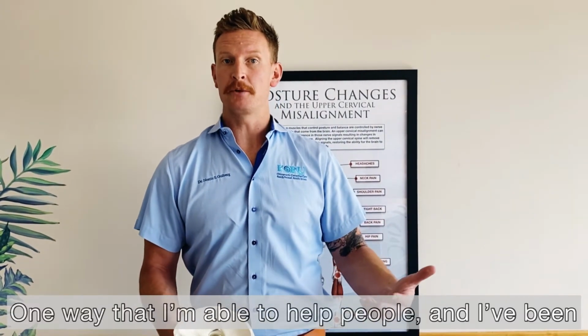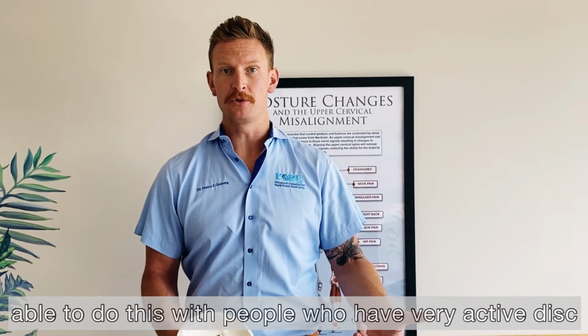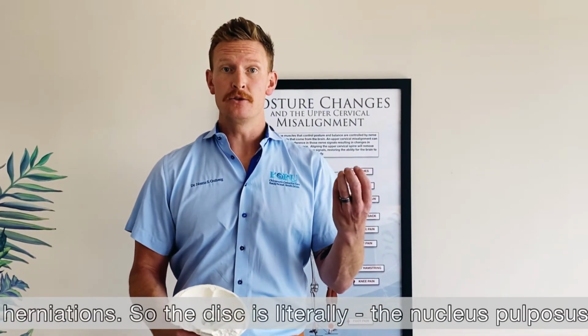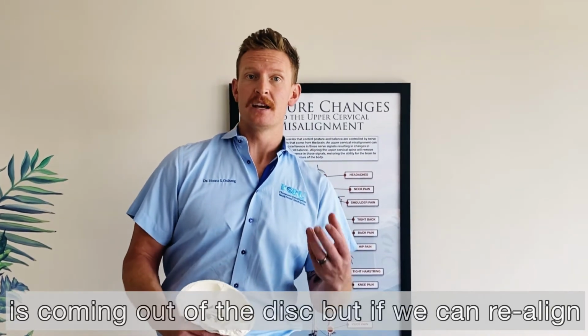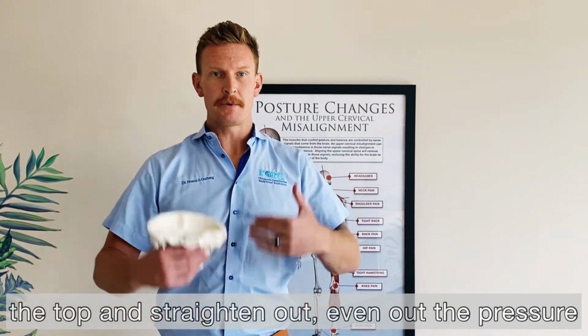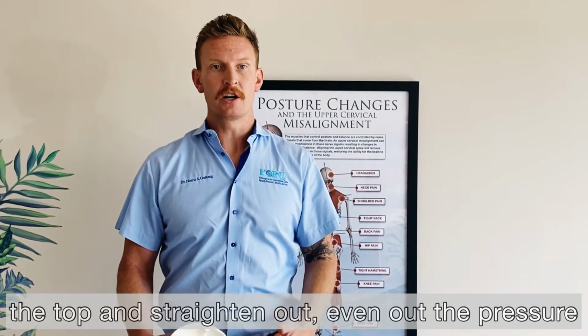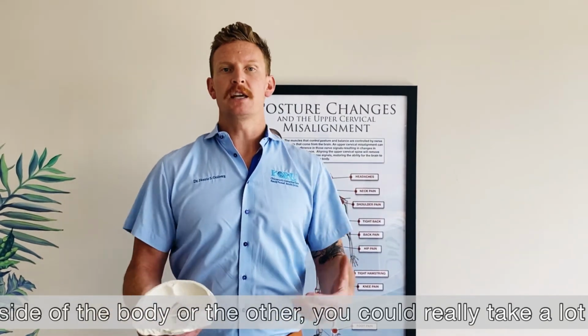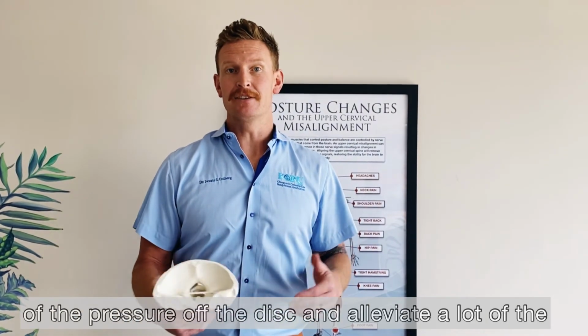So one way that I'm able to help people, and I've been able to do this with even people who have very active disc herniation. So the disc is literally, the nucleus pulposus is coming out of the disc, but if we can realign the spine through a very gentle adjustment to the top and straighten out and even out the pressure and even out the amount of weight that you're holding on one side of the body or the other, you can really take a lot of the pressure off the discs and alleviate a lot of the symptoms.